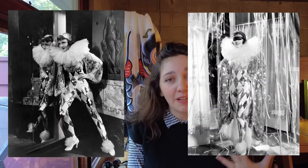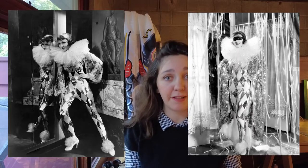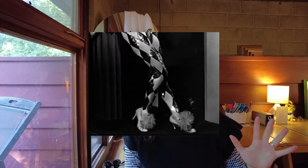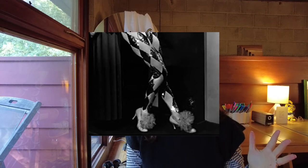So in the film Tonight Is Ours from 1933, the starlet, Claudette Colbert, sports this amazing harlequin getup to a masquerade ball in the very first scene. The sparkles, the ruffles, the shoes, I must have them. So let's make it happen. I'm gonna attempt to make this costume for myself and we will see where we land.